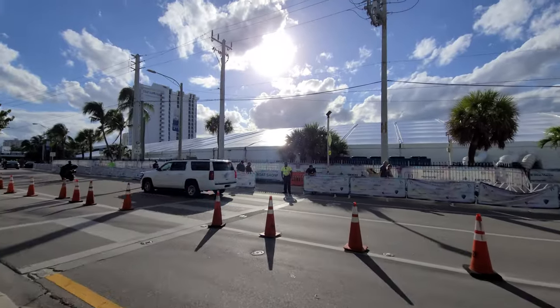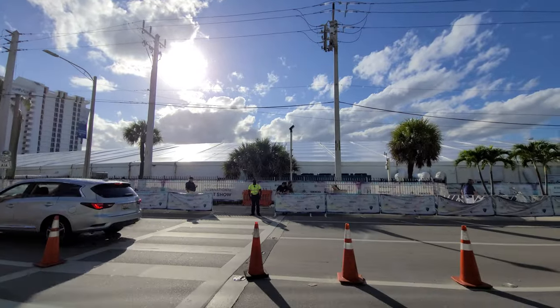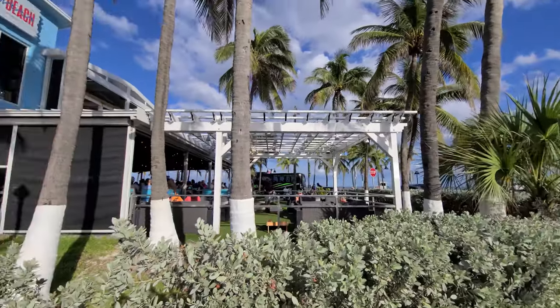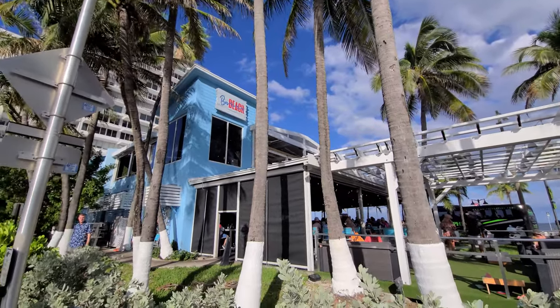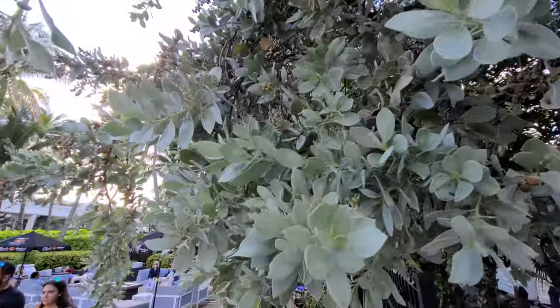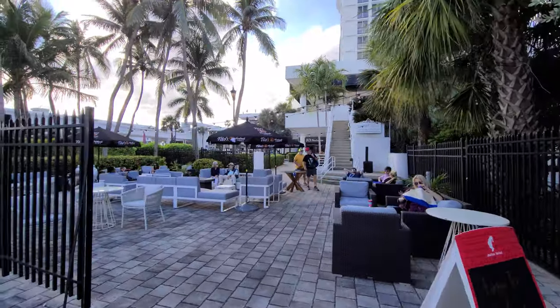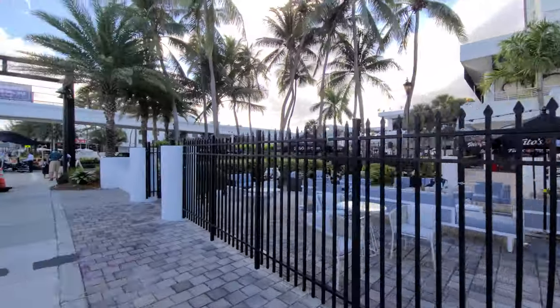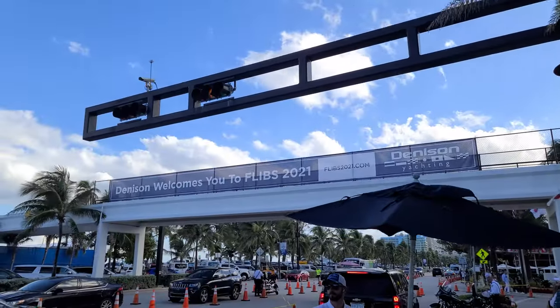Okay, finished lunch, heading back to the boat show to see more and more and more. Okay, it's just across the street. So there are plenty of dining options where you can eat something outside of the boat show, right next to it. Just know you're gonna be able to get seating here a lot faster than at Coconuts. But also keep in mind, you can get any food from these places to go, so that'll make it a lot faster as well. And now we're over by the Bahia Mar. I just wanted to show you what that looks like entering here. Denison welcomes you to FLIBS.